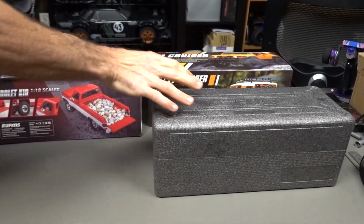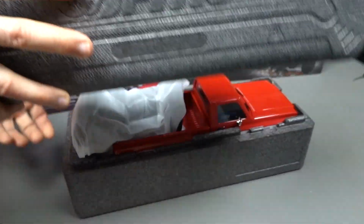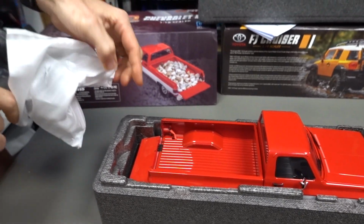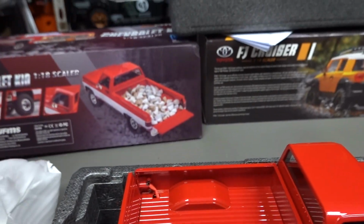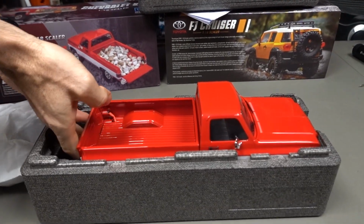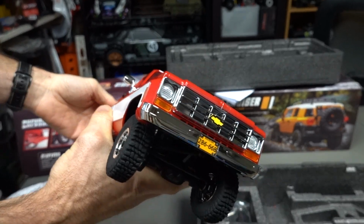But like always, you obviously get a nice instruction manual with these cars. And one of my favorite things is the packaging. Check out that, that's a really nice color. The detail on these is amazing, and the bed actually goes down on this car. They actually show you on the box that you can fill it up with rocks or do whatever you want. It looks pretty cool. The 1/18 scale market is booming at the moment, but this one, wow, it looks nice.